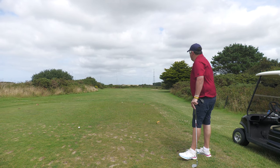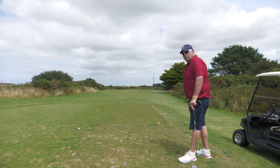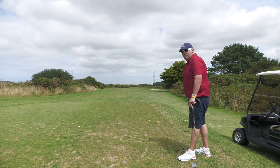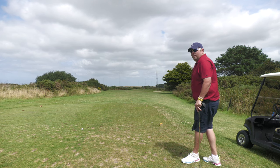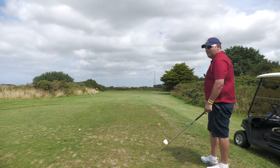We have, yeah. Quite straightforward, bunker on the right short. And a kind of a horseshoe, so there's a bit of a bank at the back. It's not an easy par 3 by any means. No, you think it's easy, but it's not. To hold the green's going to be the tricky part.